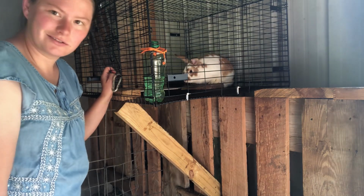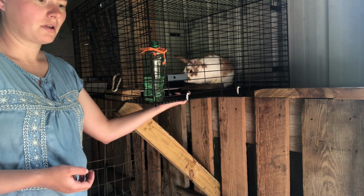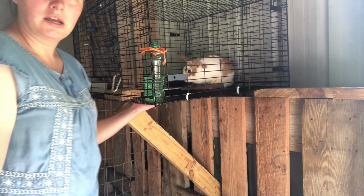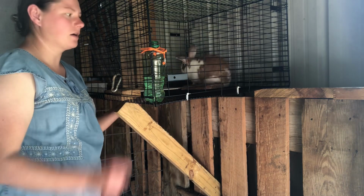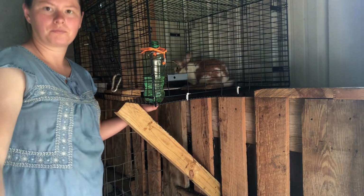He's not a fan, so they're not used to this type of wire on their feet. Our other cages had smaller wire, and they had a platform for him to get on, so we'll definitely probably have to put a platform. He does have these tiles. He has the wood part that he's climbing on right now, but I can tell that we are going to have to put some wood in the back there.